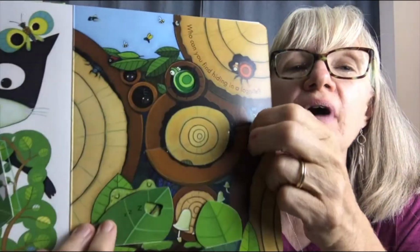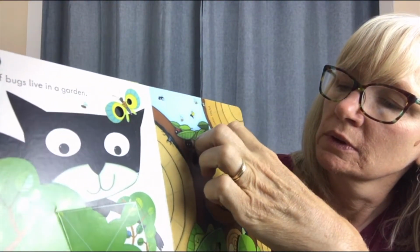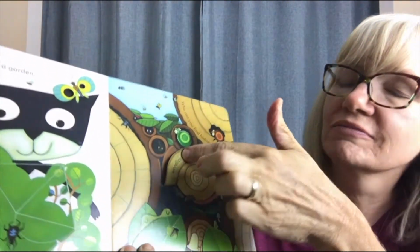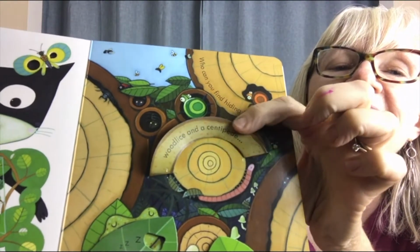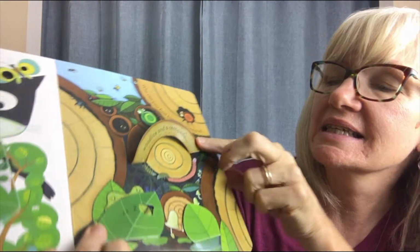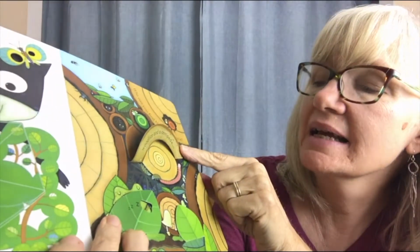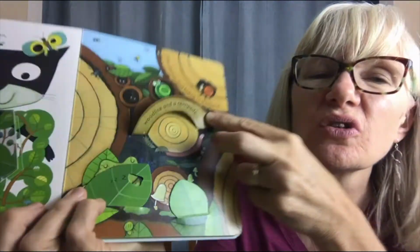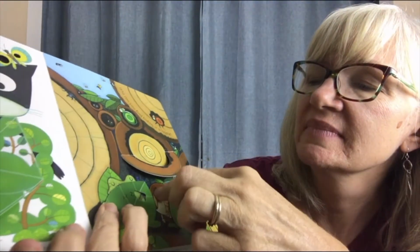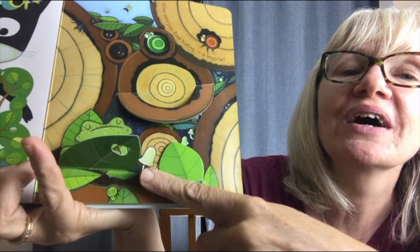And who can you find hiding in the log pile? Let me see how I look in the log pile. Oh. You see it. So do I. It's a centipede, that's a long worm with legs, and some wood lice. Those are little bugs. Oh, a sleepy toad underneath a leaf.